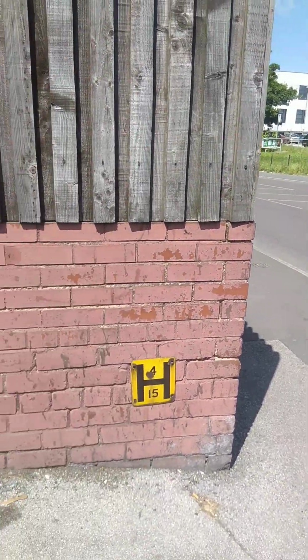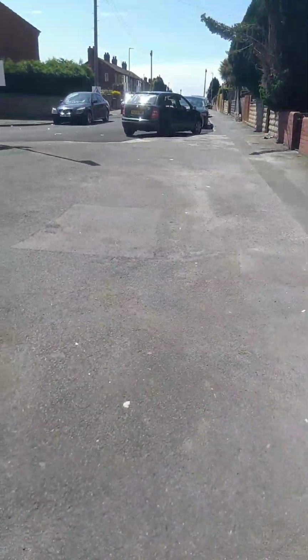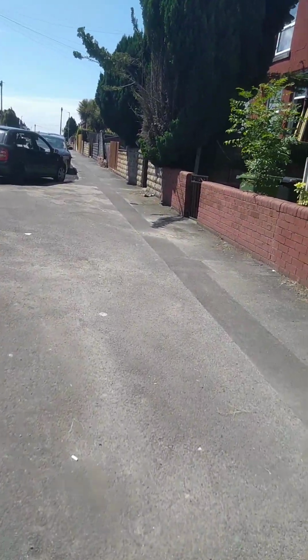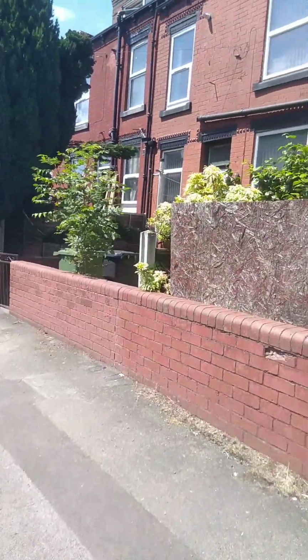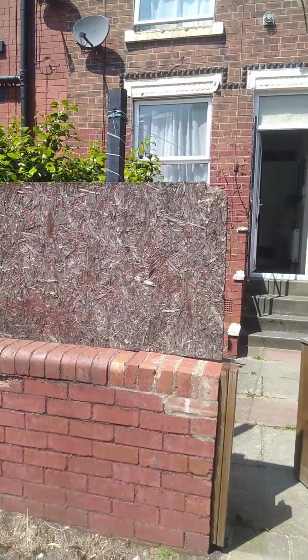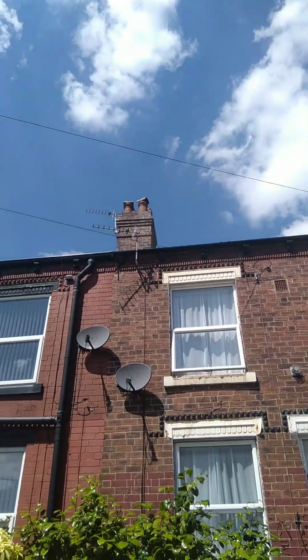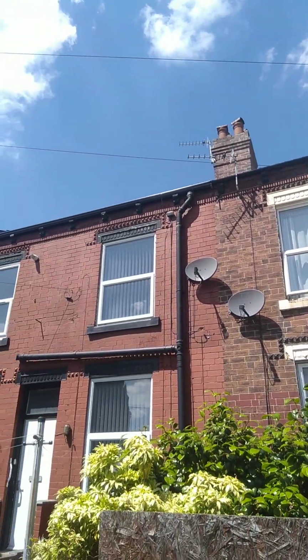Right, let's have a butcher's and see what I want. This property is guided at £75,000. It is a 2-bedroom, 1-bathroom, back-to-back house, which is a freehold. Nice little house. Mid-terrace.